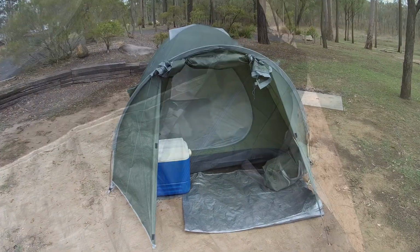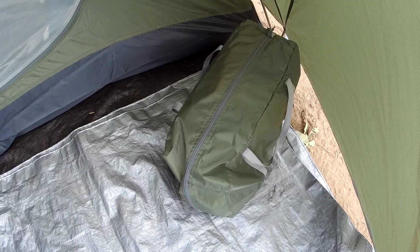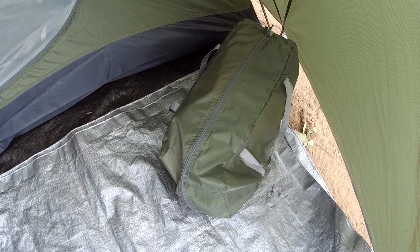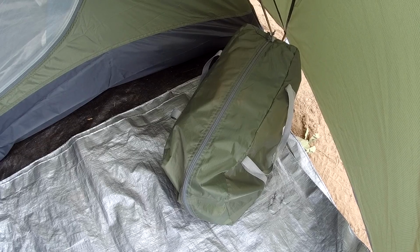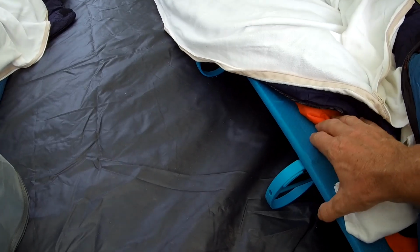I'll just show you our gear. That's the bag for the tent. Currently is my bag of bags. So there's the tent bag, there's the bag for the tent poles and so forth in there. There's the bag for the sleeping bags and etc, etc. There's our esky, our supplies, and inside the tent what we're doing is using these old camp cots.